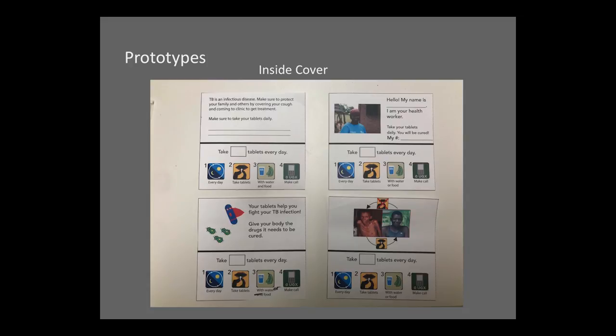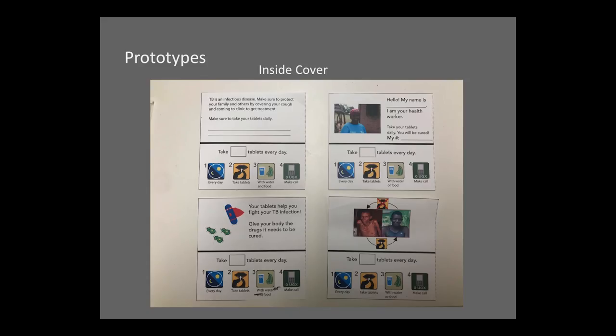The other, and this is the most elegant and I loved but was not possible, which is the far top left, which is, hello, my name is Sally and I am your local health worker. Very personal. So we had this whole system where we were going to take photographs of them and print out stickers. And it turns out there were like hundreds and hundreds of TB health workers. So that was not going to be possible. But I'm still hopeful. I'm holding out.